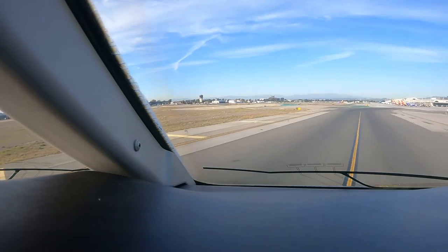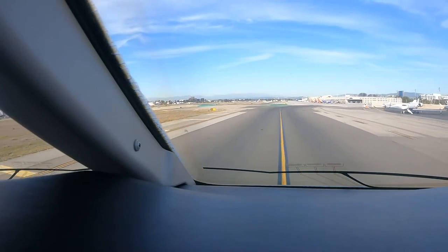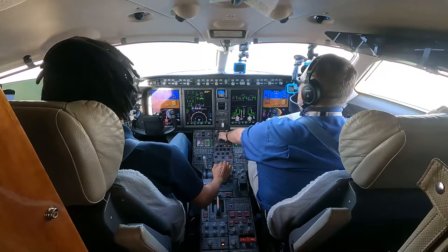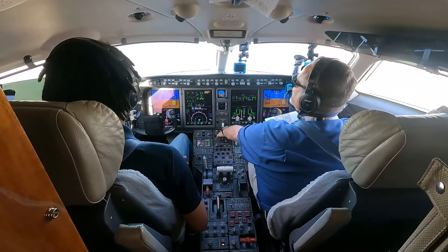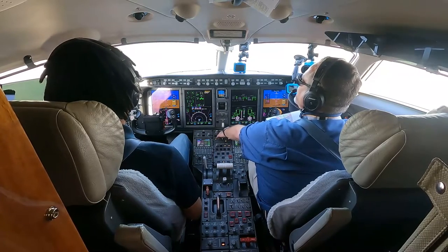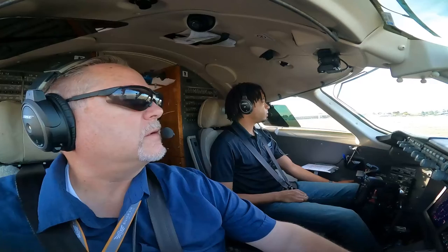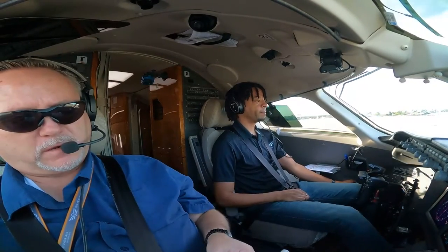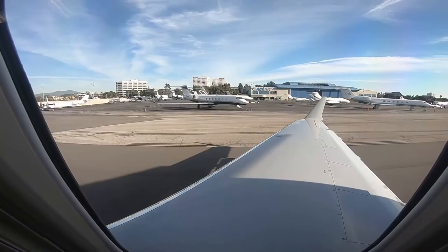All right, taxi check. Brakes and steering. Engine instruments are all green.